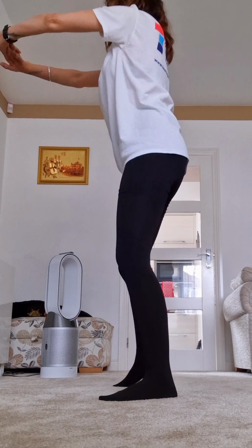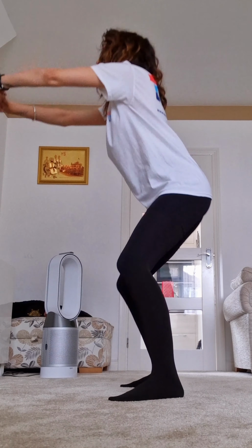I have to admit these are really nice. I would say definitely for colder months, these would be the perfect pair to be in. All right, review over.